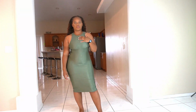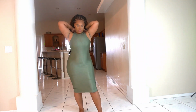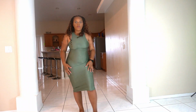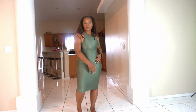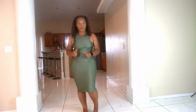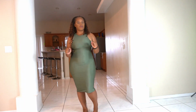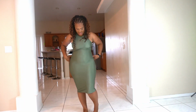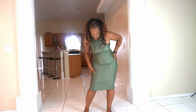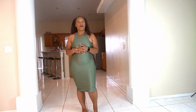So this is the next dress. I don't know where the price tag is, but this is bomb. It's not double lined, but it's made from a nice thick fabric. So again, it's going to suck you in all the right places. And this is below the knee, which I like a lot.